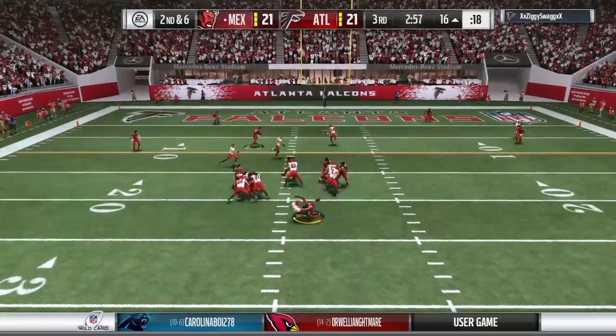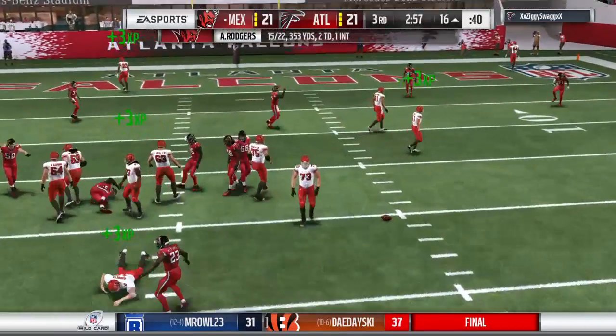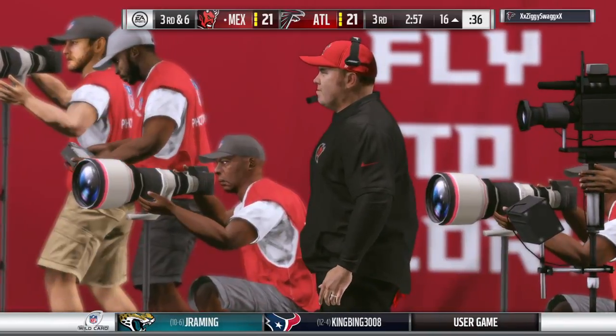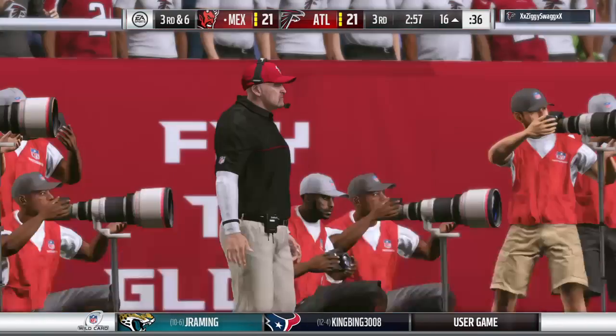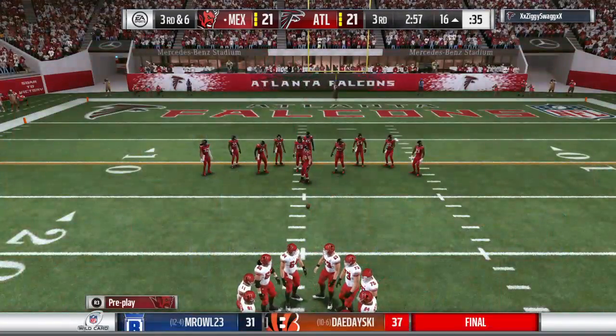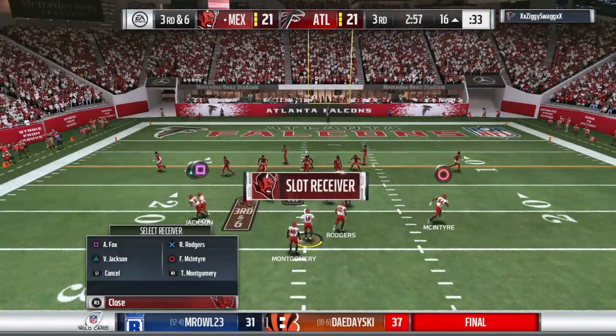Off the play fake to Lacy. Here's Rodgers. A hit as he throws there, incomplete. It's a tried and true formula, and I don't think it'll change for as long as we play football. If someone's trying to throw the ball and you can put pressure on them and make it tough, that's only going to help your defense.